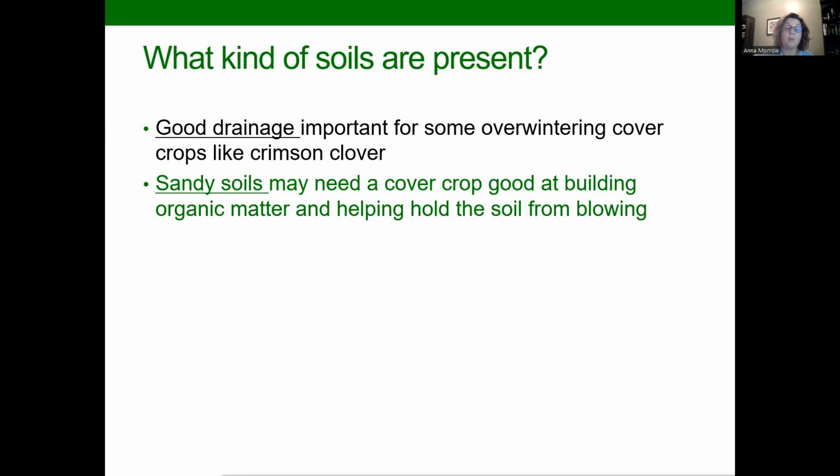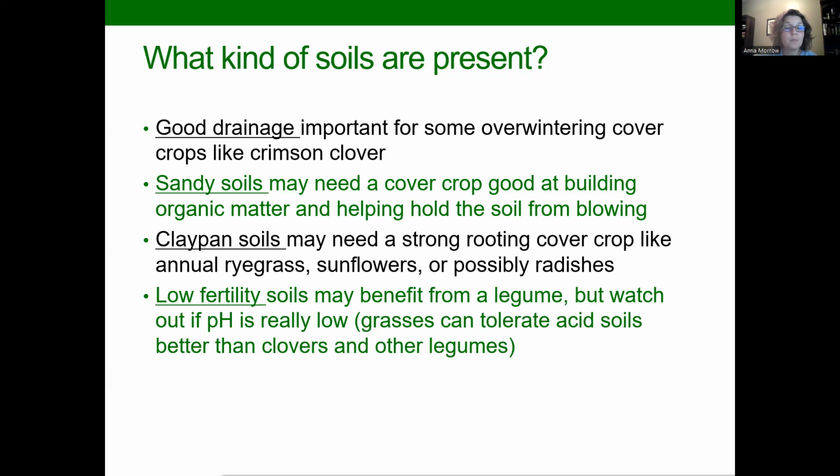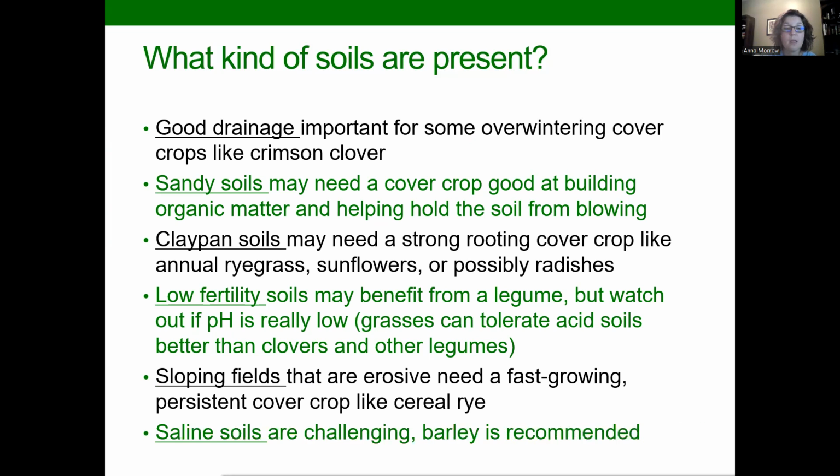Sandy soils, we might be looking at a cover crop to build organic matter and hold it from erosion. Clay pan soils may need a strong rooting cover crop like annual ryegrass or something with a taproot like sunflower or radishes. Low fertility soils may benefit from a legume, but we need to watch our pH there. Grasses are typically better at tolerating acidic soils, better than the clovers and other legumes. Sloping fields, we're going to really be looking at those erosion reducing cover crops, something fast growing like cereal rye. And then saline soils can be a challenge, but barley is typically a good fit in those situations.